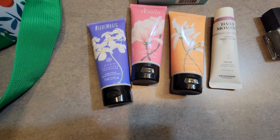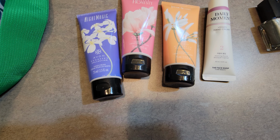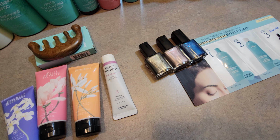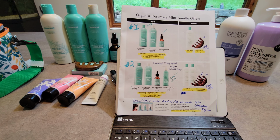Now, the moisture therapy is 4.2 ounces, I believe. And I think that silicone glove is 3.4. Those are the ones I sell the most of. All right, that's what I wanted to show you. I'm going to pause this and get down to business.